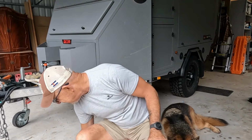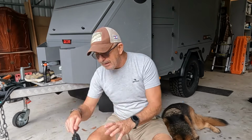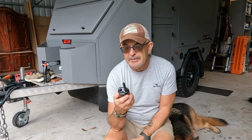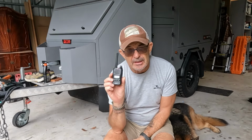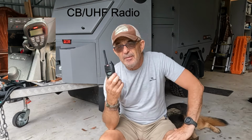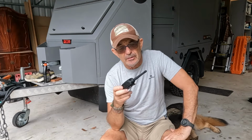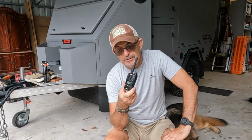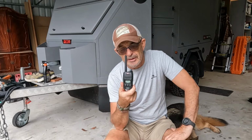Speaking of value, you need a radio in your car. We know these radios, and most of you have probably got one in your vehicle. But look, here's another idea. This is a little 2-watt handheld job that I carry with me as well.